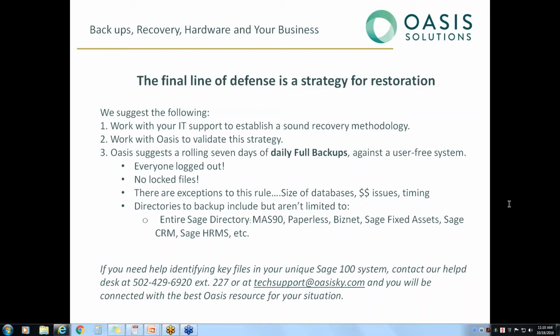Now, I'm not trying to throw anyone's IT department under the bus. It could be a variety of reasons. They assumed that the backup was working. Maybe the controller, because they're not an IT professional in most instances, heard IT say, can we do an incremental backup, and they're thinking, well, you're doing some kind of a backup, so I'm sure that has to be okay.